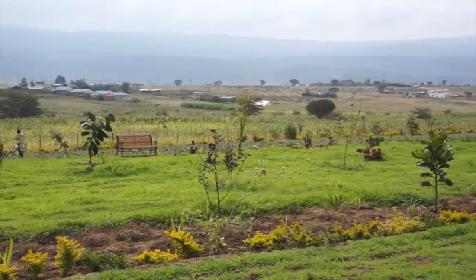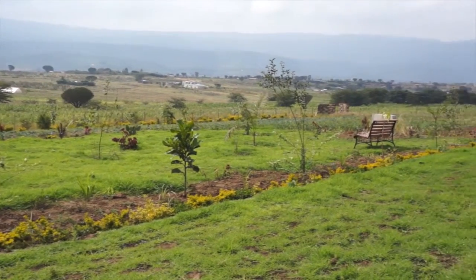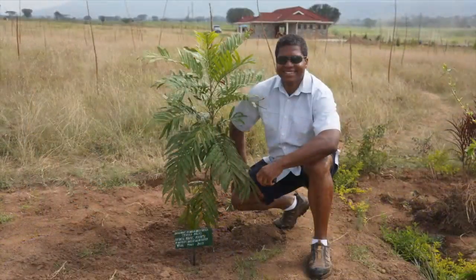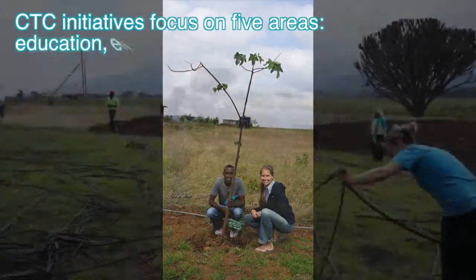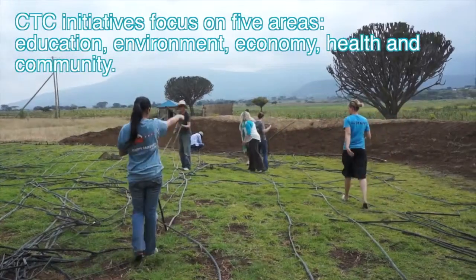The first one of its own in the whole of Rift Valley. There is none like it around here, with the first espresso machine. We enjoyed our first coffee this morning. Cafe Ubuntu has an opportunity to create jobs for the local community here.